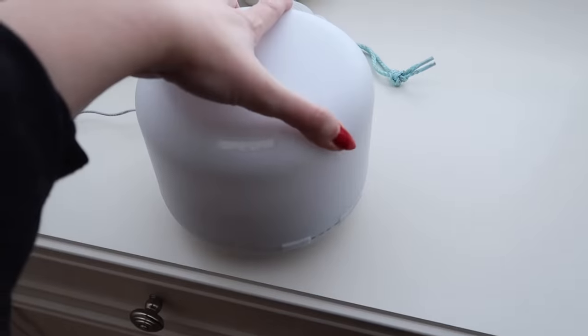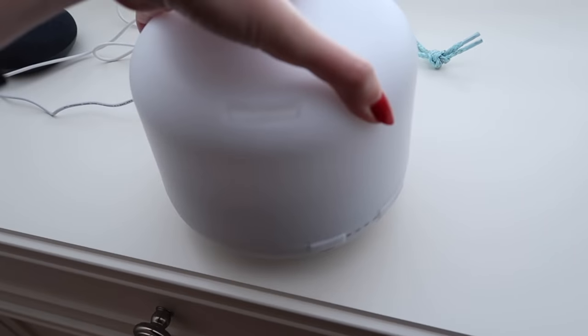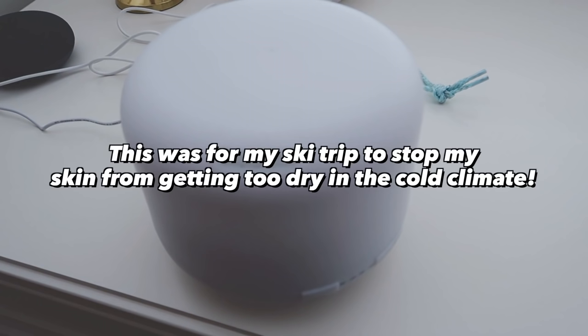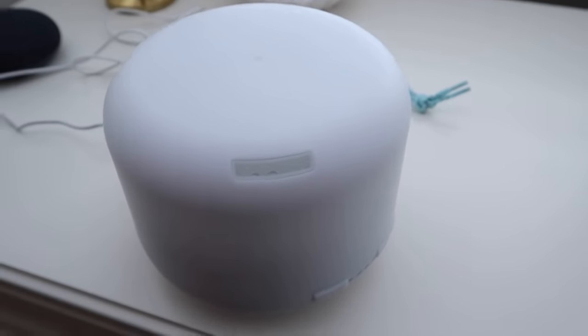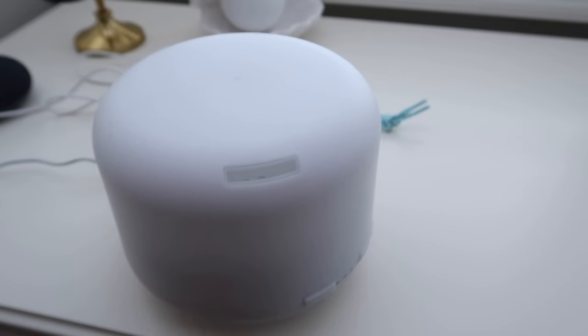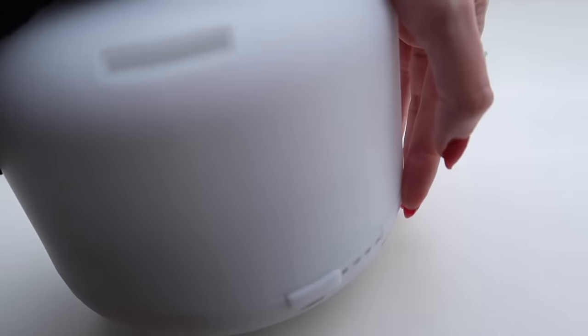So I just got back and I came up to do some packing for my ski trip, and I thought I'd show you guys my little humidifier. This is just an ultrasonic one, so not the ideal technology that I'd like for a humidifier. I've been doing a lot of research, but this one was really affordable and I think it will be just fine as a travel one. I'll show you guys how it is turned on.